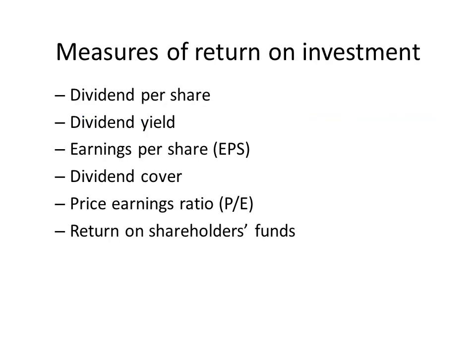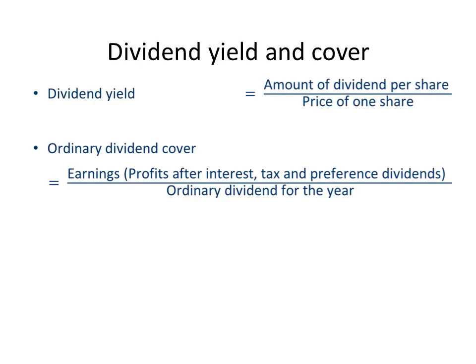Other measures, particularly for the investors, can be dividend per share, dividend yield, earnings per share, dividend cover. That means how many more times the company had cover. So a dividend cover of 2 means they earned twice as much as they're paying out in dividend. And the price to earnings ratio is the share price divided by the earnings, and the higher that is, the more confidence investors have in the company's future profits. So some measures on shareholders, and there are the calculations.